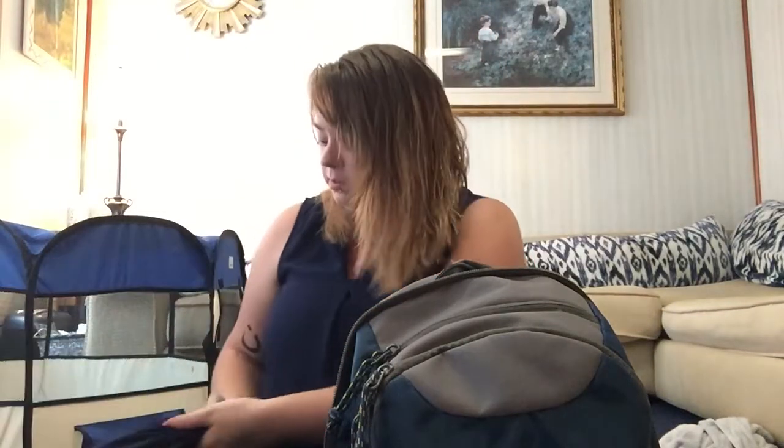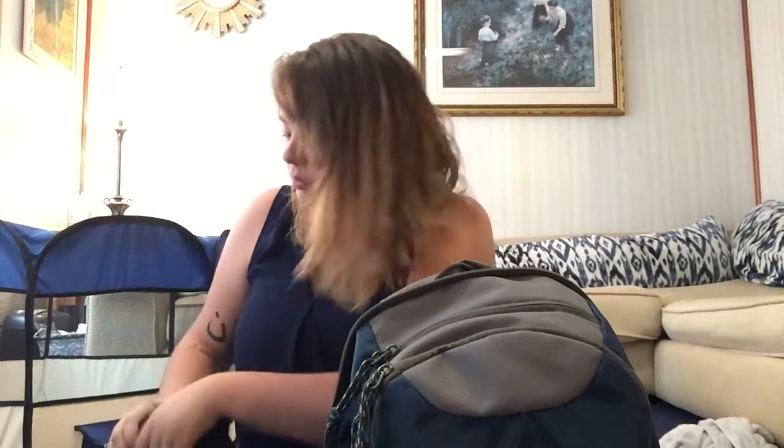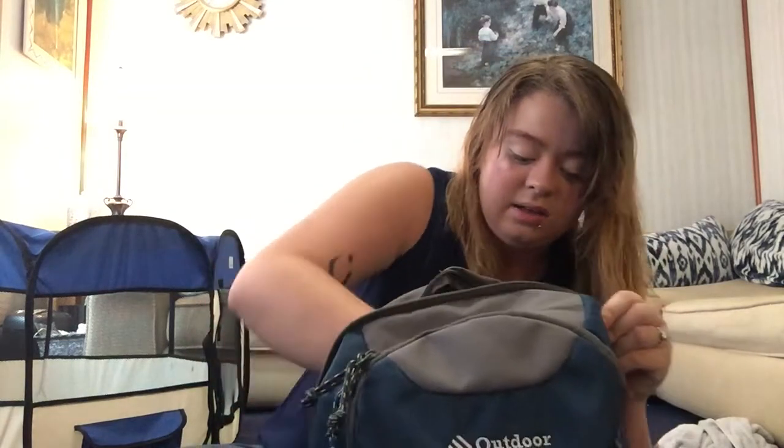So with the clothes, I roll them. Honestly, if they get a little bit wrinkled, there's always going to be an ironing board there. If you're someone who cannot have your clothes wrinkled, this is not for you. But this has worked for me, and honestly, I would rather risk needing to iron my clothes than pay for luggage, because we travel so often that honestly every little dollar counts.